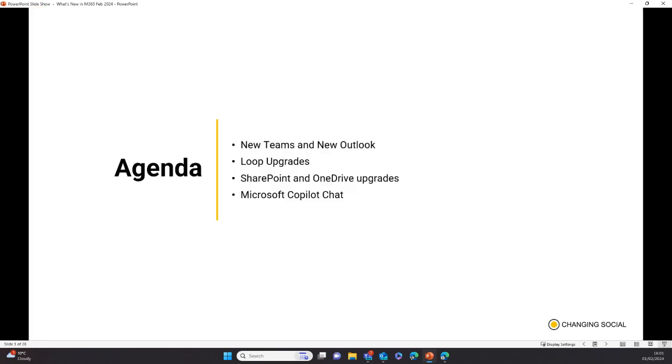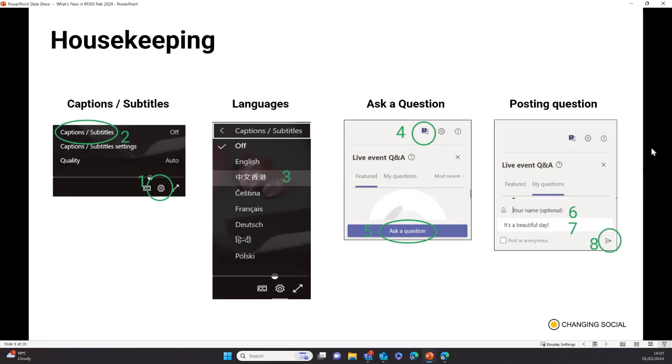So what are we going to be focusing on today? Firstly, you'll learn about the newest advancements in the new version of Microsoft Teams and Outlook that are set to revolutionize the way we communicate and collaborate. Next, we'll get an exclusive walkthrough of Loop Component updates, that game-changing tool that is redefining collaborative workspaces across the globe. Then we'll take a quick look at the latest updates around OneDrive and SharePoint. And finally, you'll be amongst the first to explore how Bing Chat and Microsoft Copilot are integrating into the Microsoft 365 ecosystem.